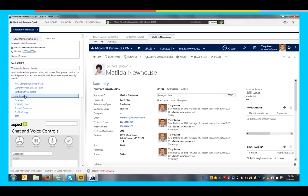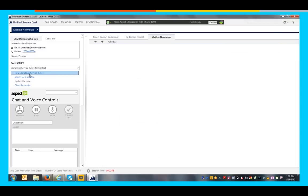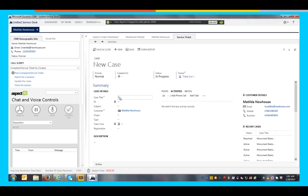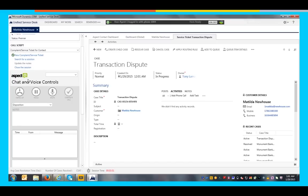So right here where you see call script, you've got some quick links. Now, those aren't just any quick links. Those are quick links that are provided to the agent based on what we know about this specific transaction. And because we knew there was a transaction in question, we've given the option for the agent to create a service ticket and open a new case for this specific transaction dispute, which is exactly what we're going to do. And what that will then do is trigger a back office event so that with Aspect Back Office Optimization, we can now trigger some workflow that needs to occur. Perhaps go to the fraud department, go to the group that's going to actually look into this specific transaction and try and determine what went wrong.